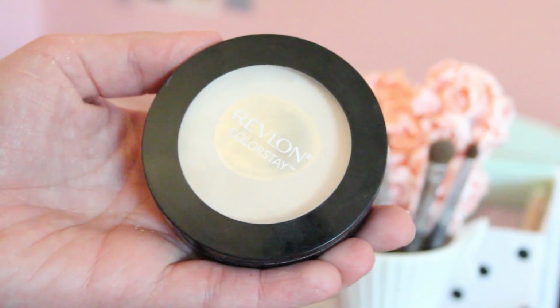Since we've been going through the skin face products first, we might as well move on to powder. So this is the Revlon Color Stay Powder. I thought I'd just buy all three to see if they work well together. They do. I feel like the powder is supposed to help your makeup stay on longer. I'm not sure I found the perfect one that really does help it stay on all day, but I have liked the Color Stay powder. It's worked well.